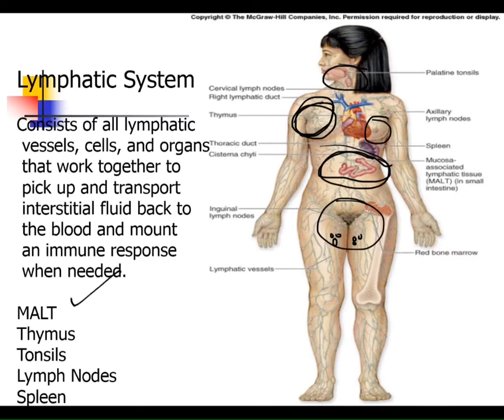MALT. That is that special type of lymphatic tissue in the gut. Mucosa-associated lymphatic tissue, MALT. It's basically lymph node-like material along the gut. We'll just call it that for simple.